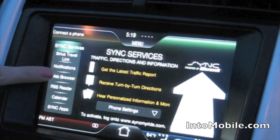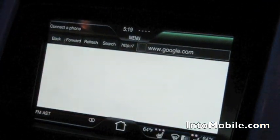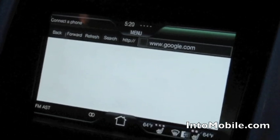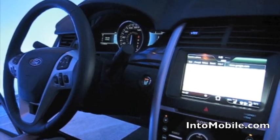One of the great things that it is enabling, while you're in park, is that you can actually get to a web browser now, so you can get online, you can get to the internet. You can bring it in through your mobile device, and then if you're in park, you can browse just like you would from your home computer.